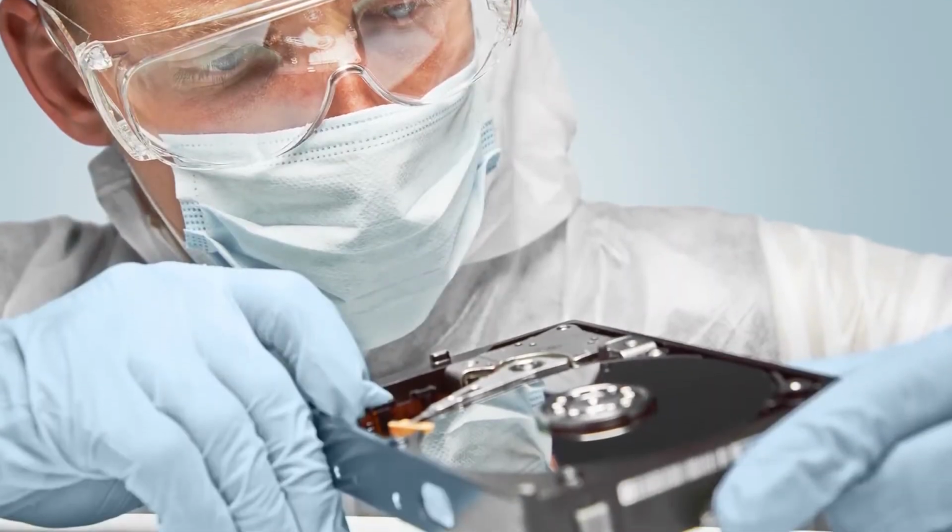You can still send your drive off to a data recovery service so that your tax documents, personal photos, or save games aren't lost to the ether. But how do you even get started with that? Well, today we're going to tell you how. First things first.